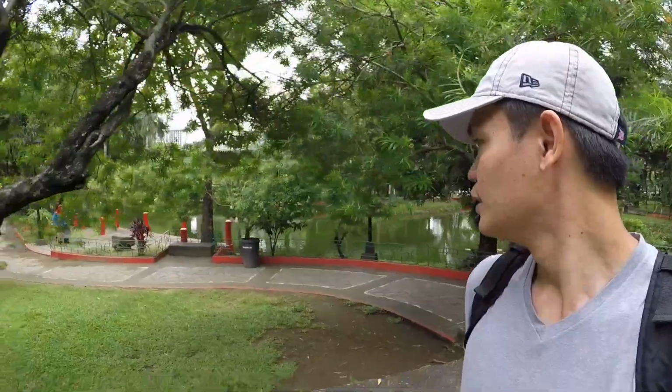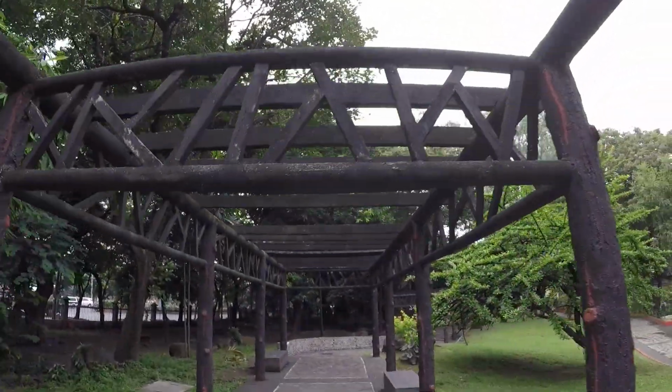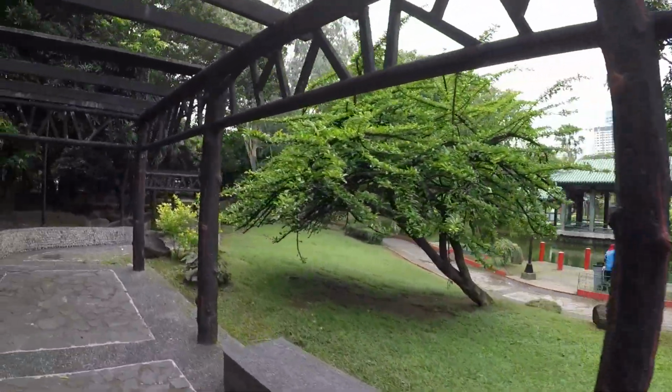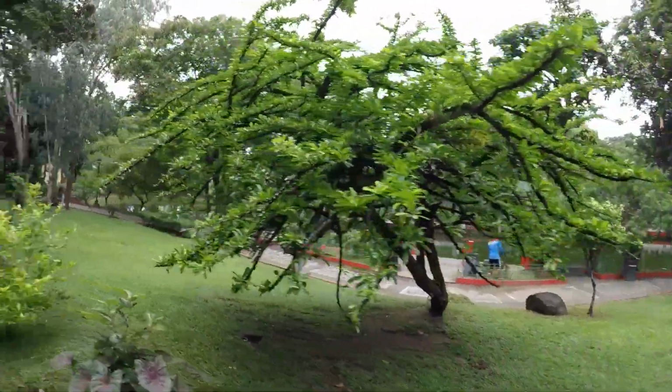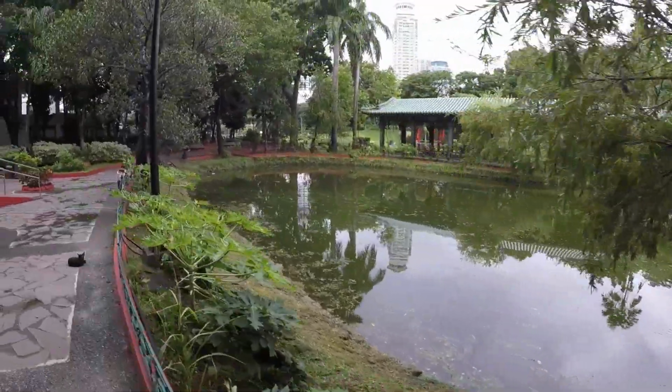Just need to register your name and the place where you came from. There are also koi fishes here.